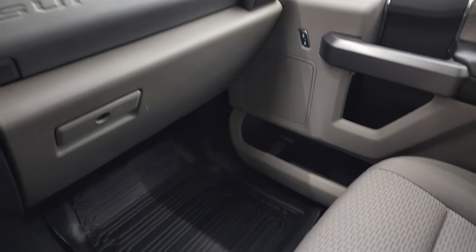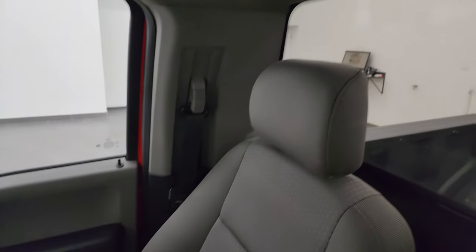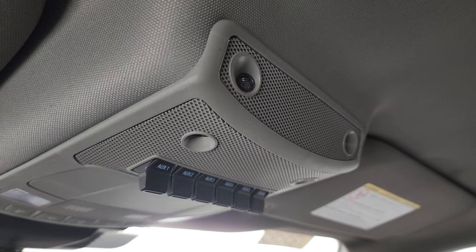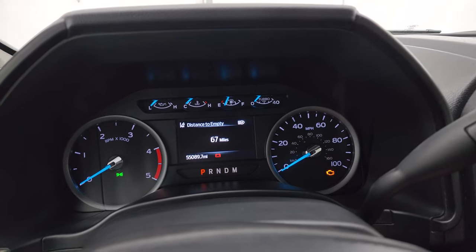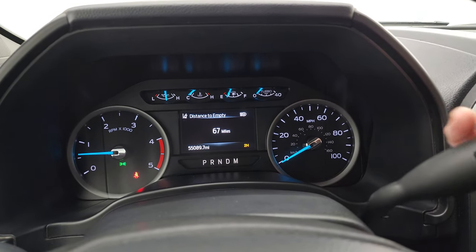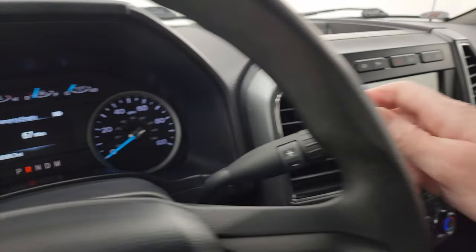Passenger side, glove boxes, floor mat, and seat are in excellent condition. Once again, I don't think this truck's ever been smoked in. Smells very clean. And the headliner's in great condition as well. You do get 6 auxiliary upfit switches and map lights right there. We'll start it up and take a look under the hood. Starts right up, no check engine lights or anything like that. And there is your backup camera. You can see that is working nicely.